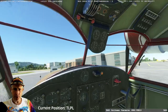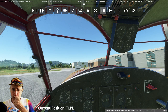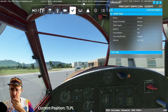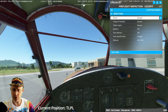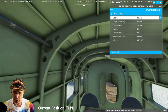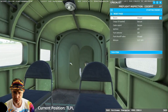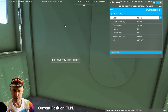All right, let's try this out. Let's try the checklist. Pre-flight inspection, cockpit. All right, doors closed. I guess let's go ahead and close the doors. I'll just go from the external view here. You don't want doors banging around back here and causing maybe one of those crates to fly in and behead one of the passengers.